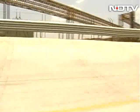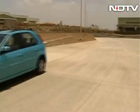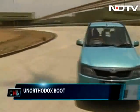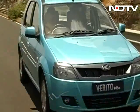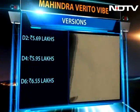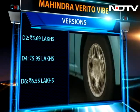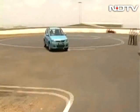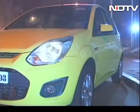Okay, so it's spacious but not very convenient. The boot, though, is really compromised only so you can get a huge pricing incentive. The Vibe is priced attractively, but it isn't a steal. There are three variants, and the top end is actually reasonably well loaded. But compare it to cars like the Ford Figo, and the Vibe will seem pricey.